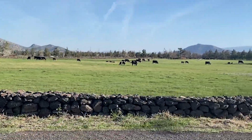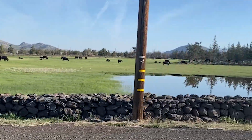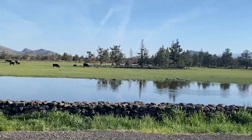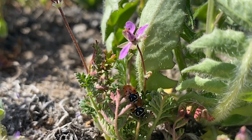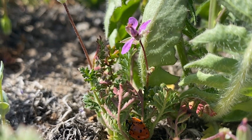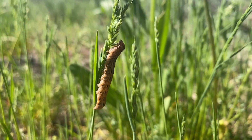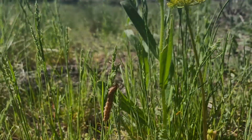Spring here is now in full swing. We've had consistently cool nights in the 40s and daytime highs in the 80s. Nature seems to have come alive overnight. The thing about spring here, it seems to bring about bright, warm sun just as fast as chilly, dark clouds.